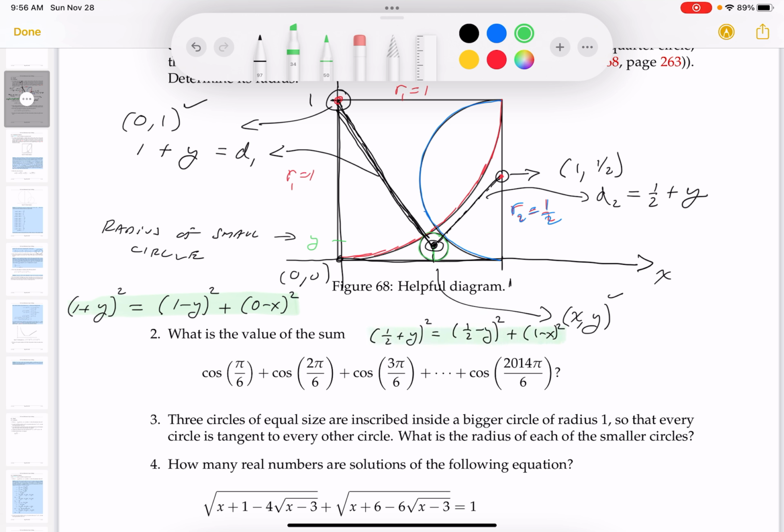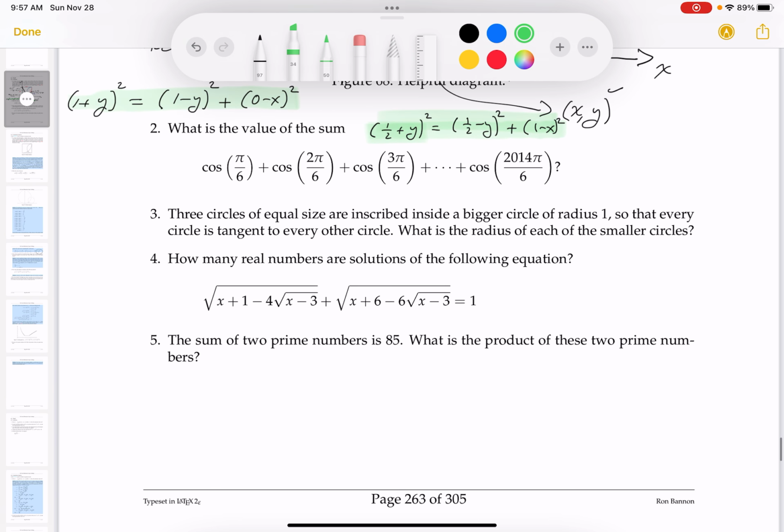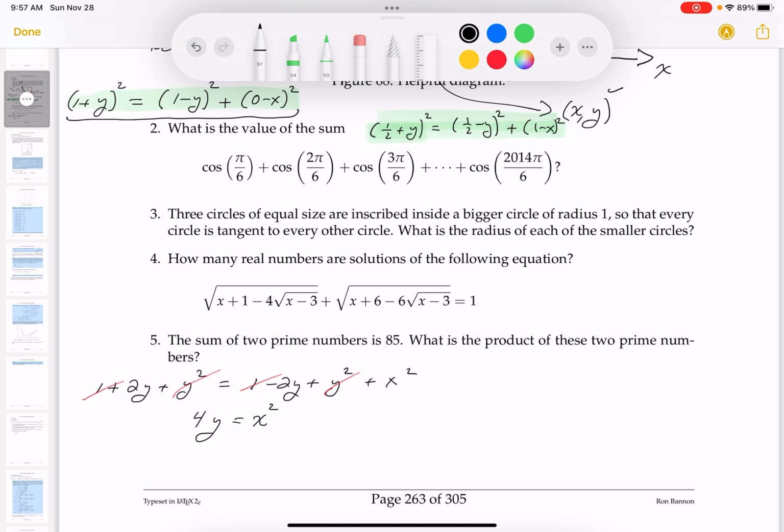By the way, my big concern is to find out what the y is in the problem, because once I get the y, I got the problem done. And I got to go through this, right? I'm going to do one thing at a time. I'm going to do this one first, and I get 1 plus 2y plus y squared equals 1 minus 2y plus y squared plus x squared. Well, I think I see some things over here. I could subtract 1 from both sides. I could subtract y squared from both sides. And I get a pretty simple relationship over here. I get 4y is equal to x squared, but I still don't know what the y is.